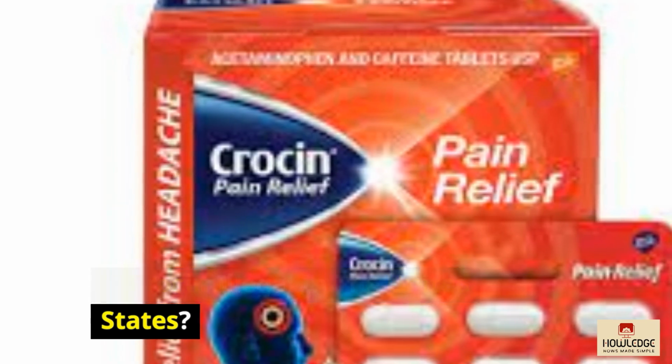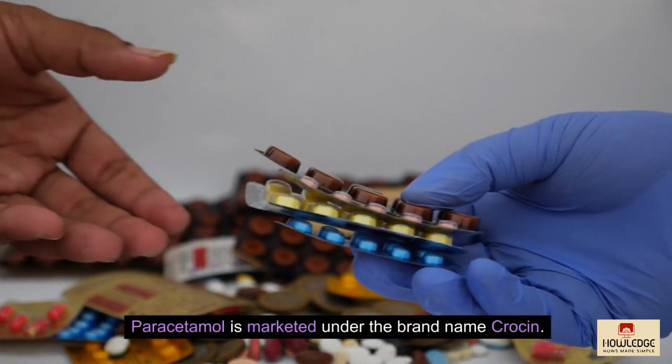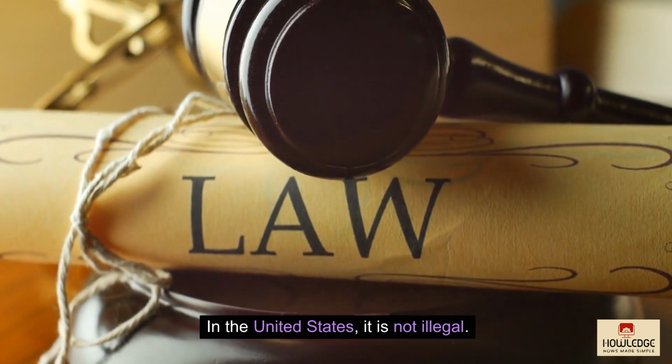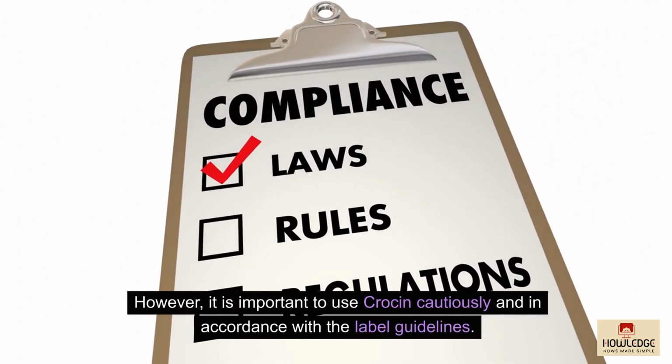Is Crocin illegal in the United States? Paracetamol is marketed under the brand name Crocin. In the United States, it is not illegal. However, it is important to use Crocin cautiously and in accordance with the label guidelines.